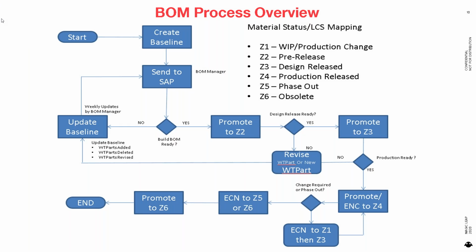So this is kind of like a general process we use. So we create the baseline. We put the data in there. We send it to SAP, and if we think that it's ready to go, we'll then promote the data so that the lifecycle, the material status changes in SAP.